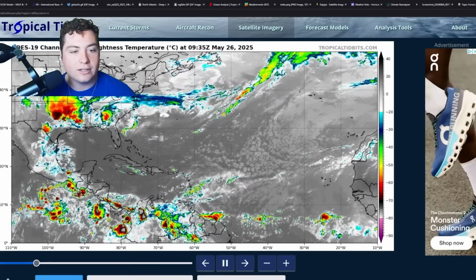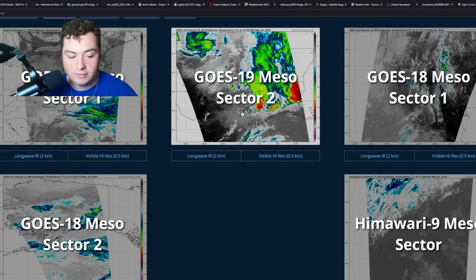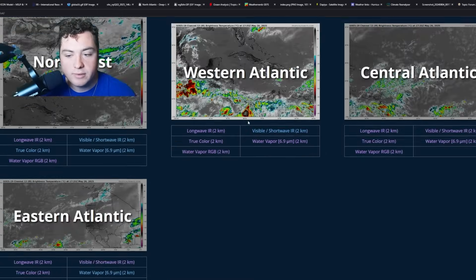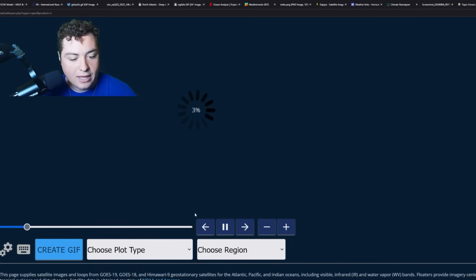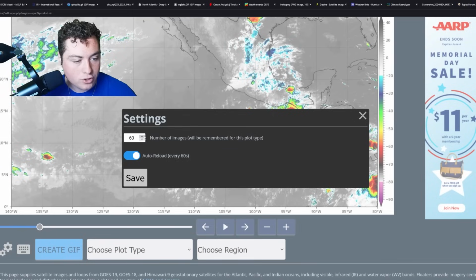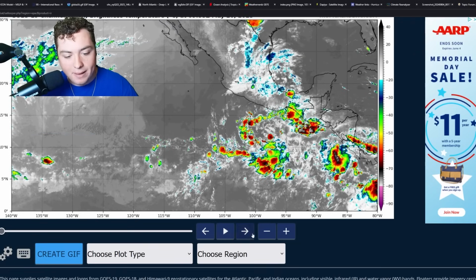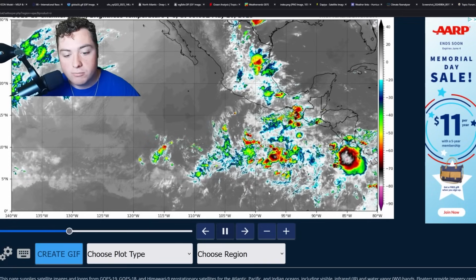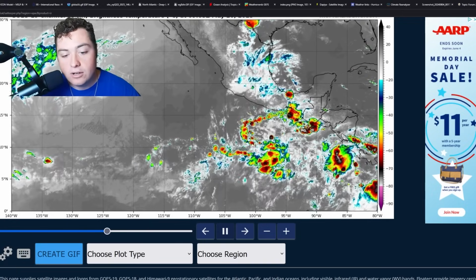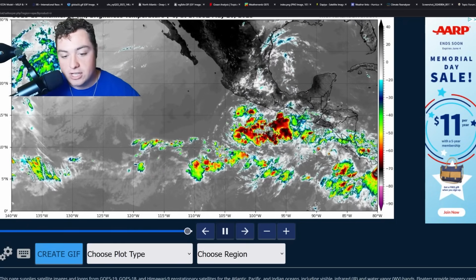Let's go ahead and look at the satellite imagery of this, just to show you the evolution of this system and see how this is ultimately going. Okay, let's go ahead and go to the Eastern Pacific. Here we go. This is what we have. Let's go back 120 frames, which is about 20 hours back, and show the evolution. We're seeing more and more convection firing up near the center of its circulation, near the red X that the NHC has put up.